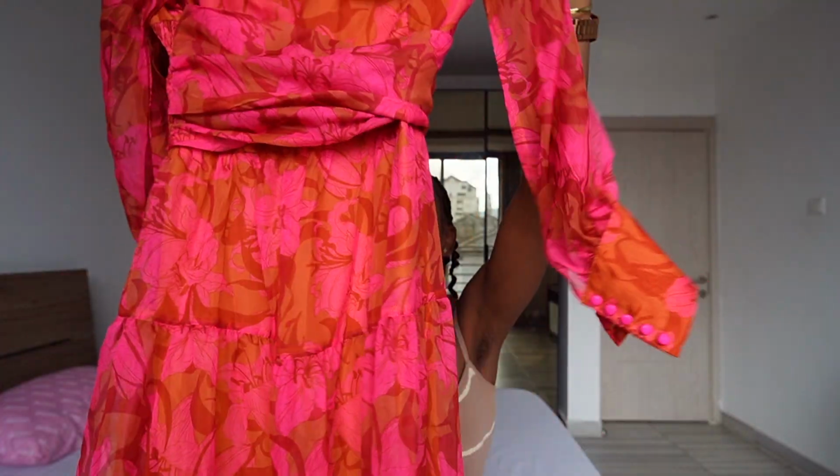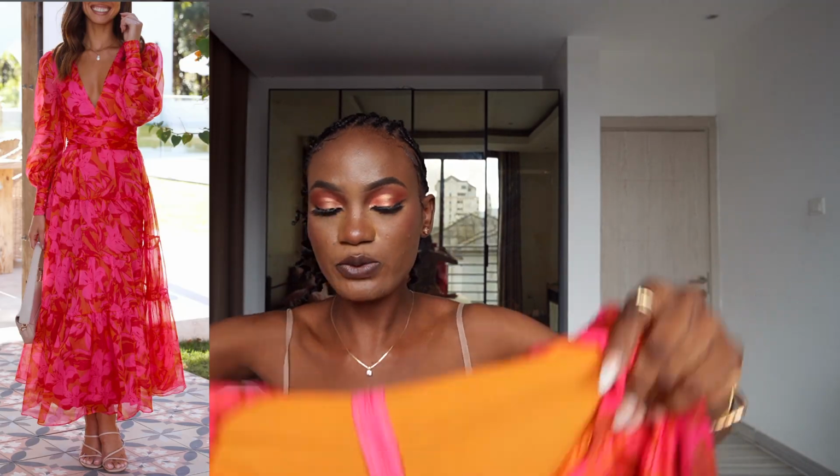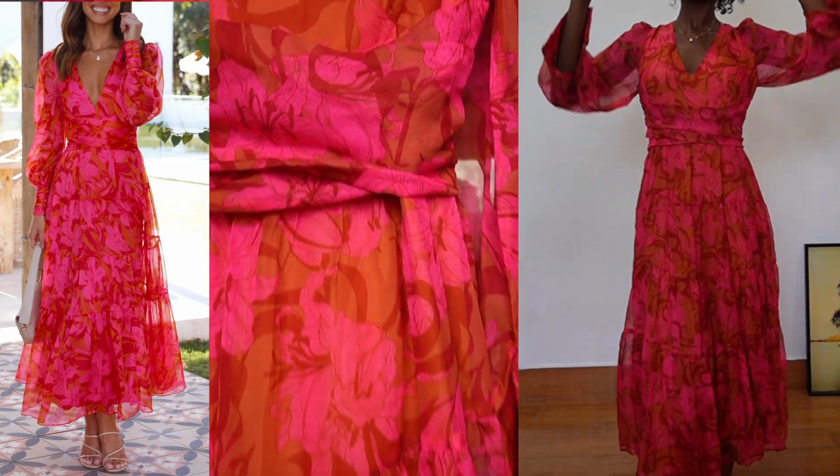I have to save this one for the last because this one took my breath away, not gonna lie. So this is how the dress looks. I'll show you guys how it came, how I got it, versus how it is now and how it was on the site. This was very true to whatever was on the site. This is an absolutely gorgeous dress. It is stunning, perfect for summer, perfect for the rich auntie vibe, perfect for showing how classy and sexy and whatever you want to look. I love this one so much.